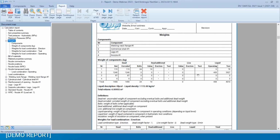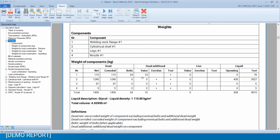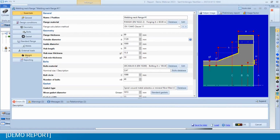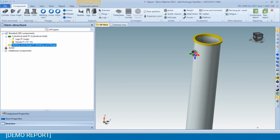Okay, the weights page has been greatly improved now. You have the list of the components, and for each component, let me zoom in a bit. For each component, you can see that, for instance, here for the welding neck flange number one, we have included the weight of the bolts, and this is in kilograms, so 24 kilograms of bolts. And we have asked to not consider that weight in erection. This is something that you can manage from the weights page, weights category of the component. You see here, I have added 10 kilograms of dead weight, and I have asked not to consider that weight in erection. So we have these features reflected in our calculation report.